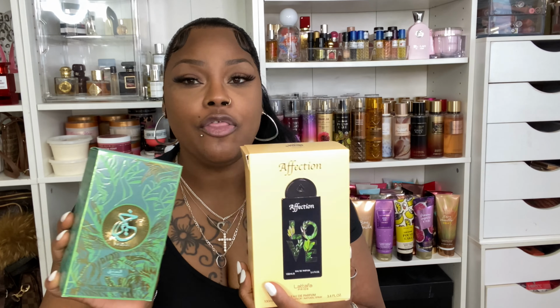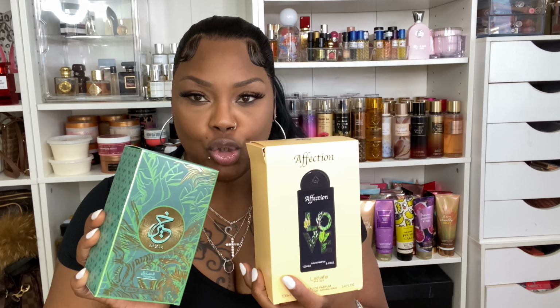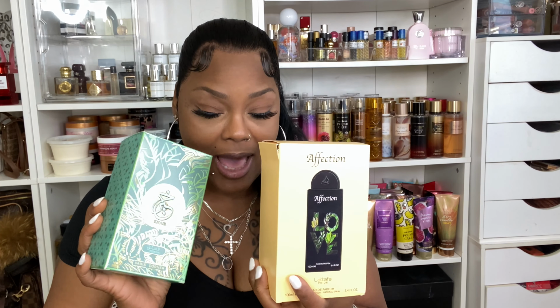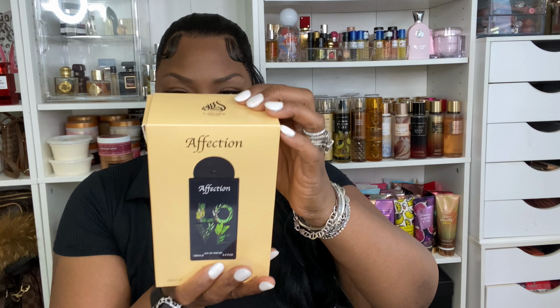So the first one I'm going to go ahead and get into is, let's see. I have my notes right here, y'all, because I got to be ready for y'all, okay? Because I already know how y'all are. So the first one I'm going to try, I have two dupes to that. And yes, they are true dupes, okay? Two dupes for Yum Pistachio by K.I.L.E. So the first one I'm going to get into is Affection by Lattafa.